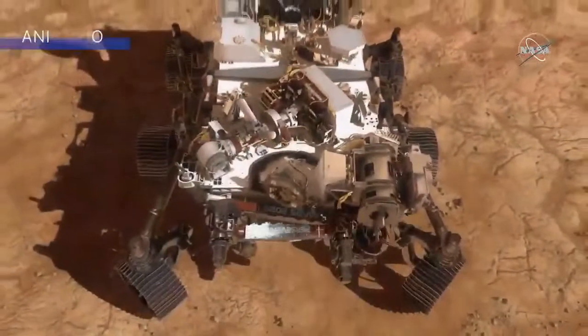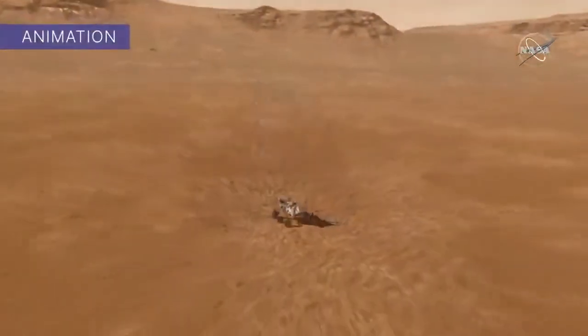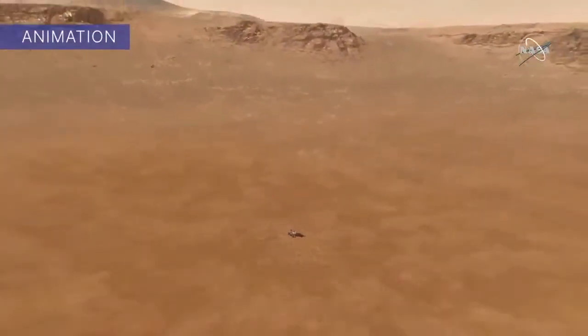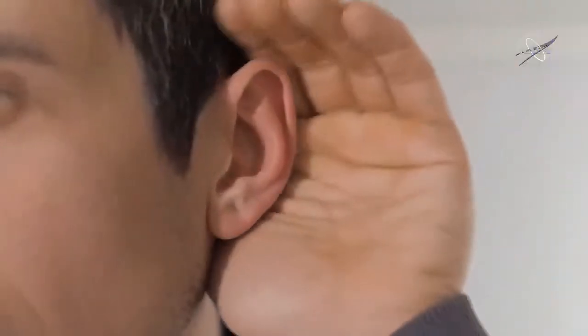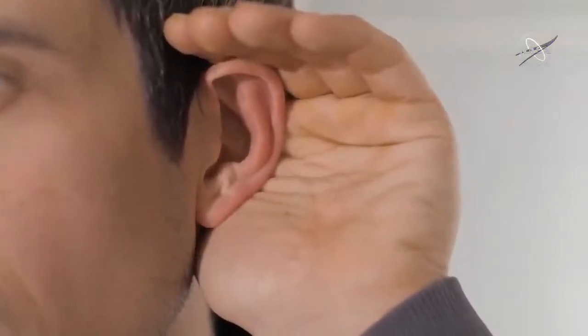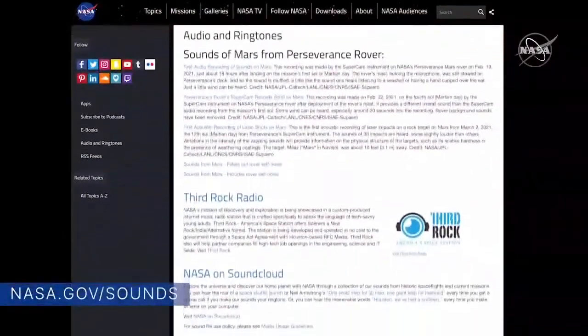The SuperCam also recorded sounds of Martian wind noise captured while the mast that holds the rover's microphone was still stowed. The muffled sounds are reminiscent of what one might hear listening into a seashell at the beach or with a hand cupped over an ear. You can check out these sounds for yourself along with other sounds of exploration at nasa.gov/sounds.